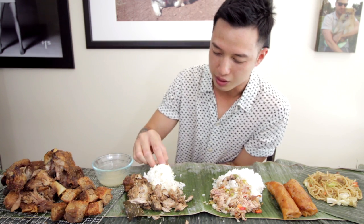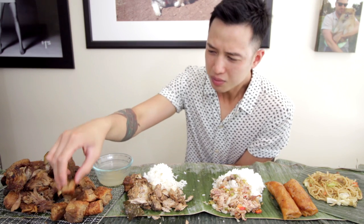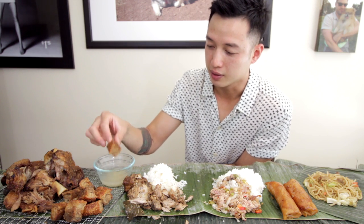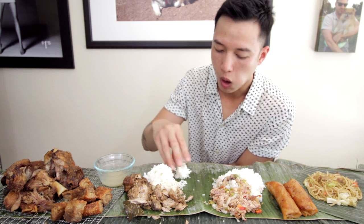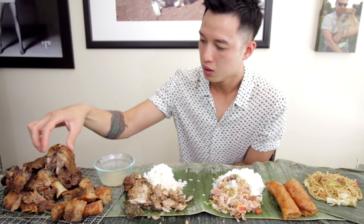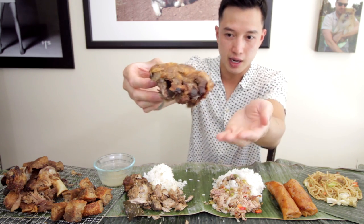This alone is just freaking incredible. Okay, I'm gonna say right now, I haven't had the pancit noodles, but I think the lechon kawali is my absolute favorite. You hear that crunch? Damn. Look at that piece of freaking pork leg. Like, I don't even know what to do with it.